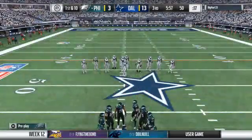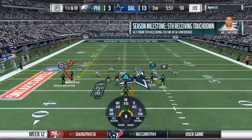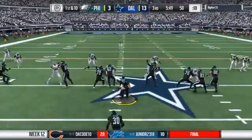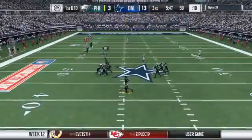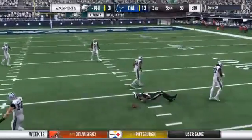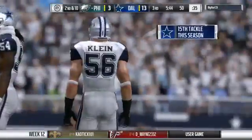So after that big gain, let's see what else the offense has up its sleeve. Here we go now. From midfield, here's Wentz. He's got time. And it pops free. The collision there jarred the ball loose and brings up second down.